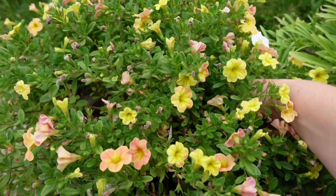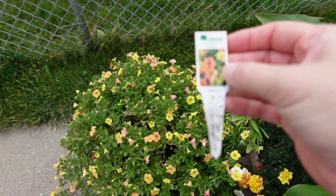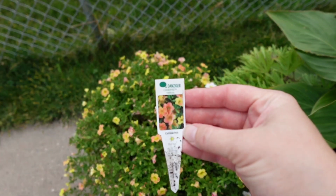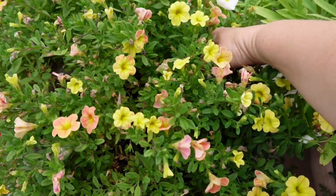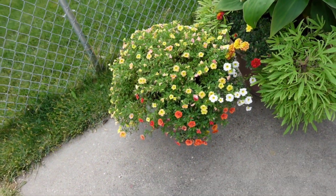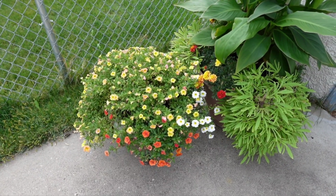There is a tag in here somewhere if I can find it without breaking things. Ombre Yellow, it's by Danziger. The Calibrachoa by Danziger all did very well for me. I tried a whole bunch of different varieties this year. So Ombre Yellow, Danziger. This container in this spot in particular, I grew Calibrachoa last year and also did very well. So I think this is kind of a sweet spot for it too.